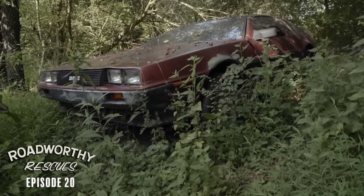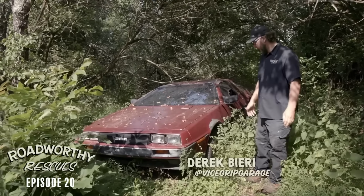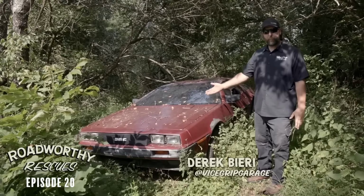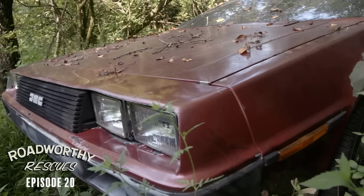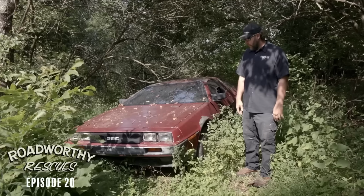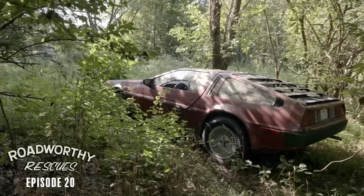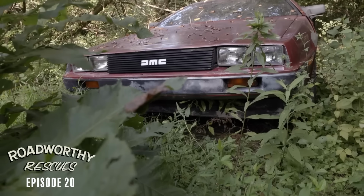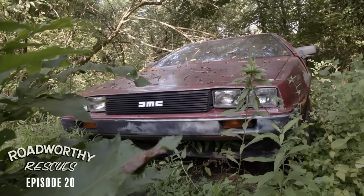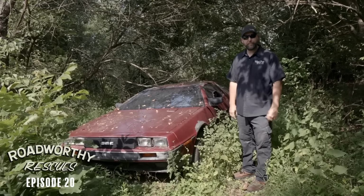Well, this week on Roadworthy Rescues, I bought the world's cheapest DeLorean. Quite literally, this thing was stolen, wrecked, recovered, and horribly painted this 80s lipstick maroon color. Of course, it doesn't run. Didn't know what to do with it at the time, so we just stuck her in the trees here in Hubcap Hills. I think we should walk around this thing, see what it's going to take to put this car back on the road, and quite honestly, I already don't know what I'm looking at.